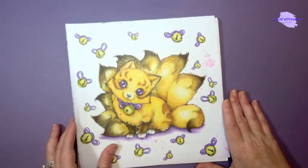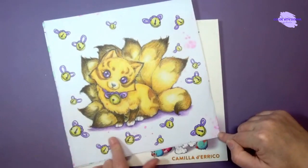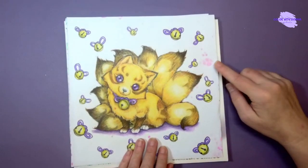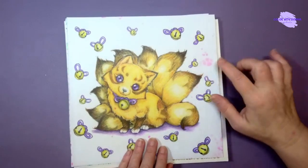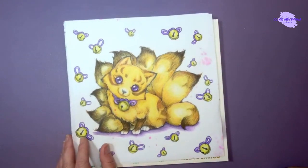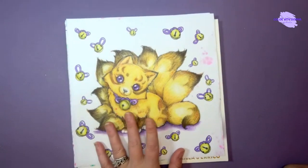I did this little fox here, and you can see how the glitter ink went through. It did get on this page some. Oh, I'm telling you, this page was like 3 pages away, and that's how bad it soaked in when it spilt. It was, oh my goodness, it was terrible. This is actually Prismacolor. I do remember using the Prismacolor on this one.